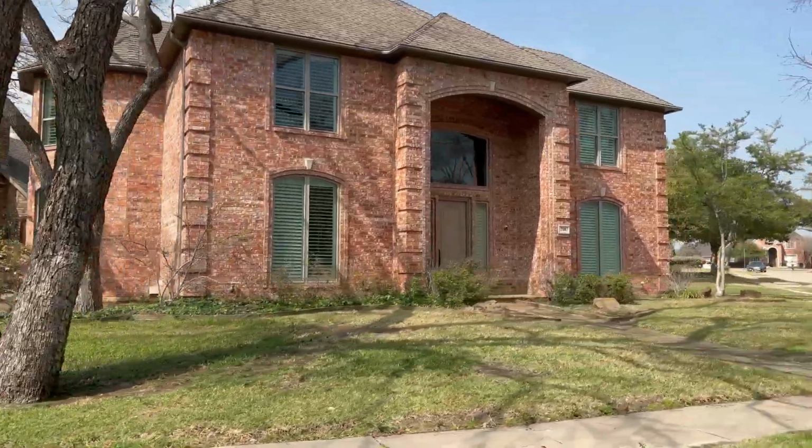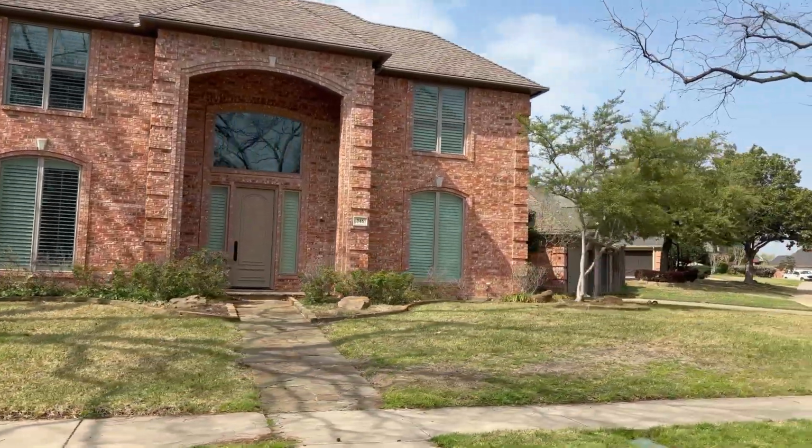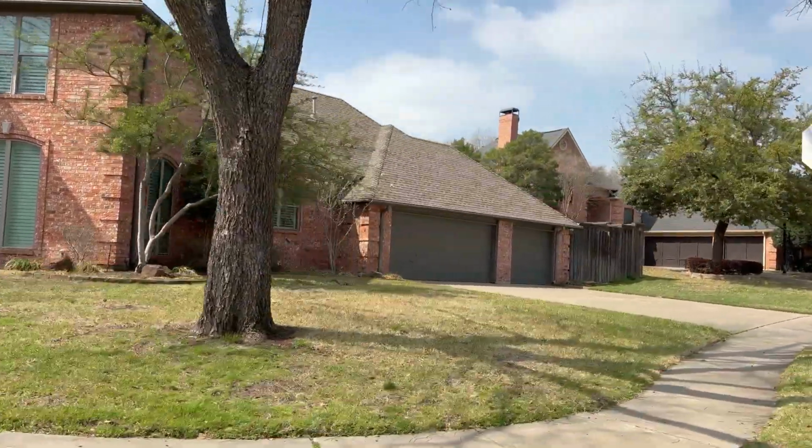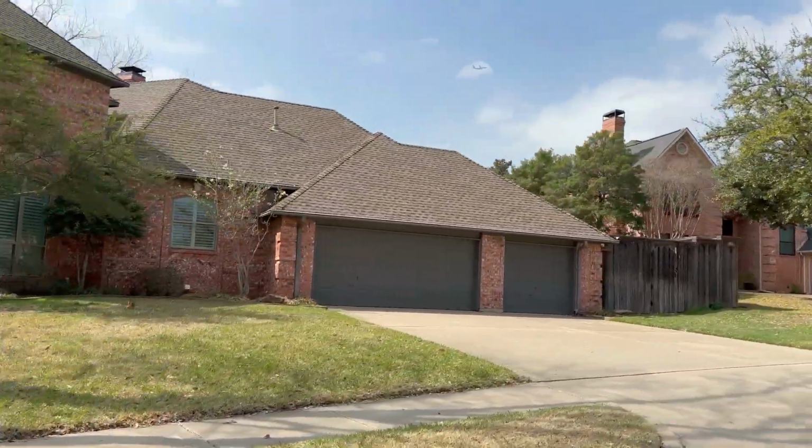So again, you may have some great luck in getting a good deal on one of these and then being able to renovate. Maybe it needs to be updated, so you get a better price, but then you can put your own design onto it. The lot sizes are a little bit bigger as well. You're about 0.2 acres all the way up to a little bit over half an acre, which is nice because there's green space in your backyard and a place for your kids to play.